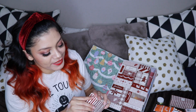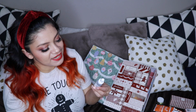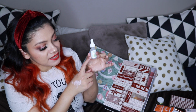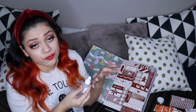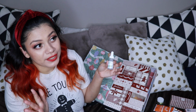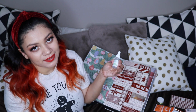We are in the home stretch, box 20. We have another Mario Badescu item. It is their Super Peptide Serum. And this on the side says all skin types. So another product that I have not tried from this brand. I do think the brand is really good. Honestly, in general, their products do what they say they're gonna do. I think they're a little bit pricey for what you're getting, but I do like the brand. I do think that they have good quality products.